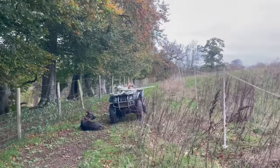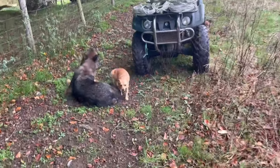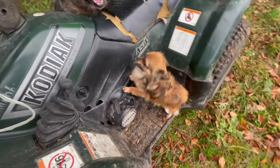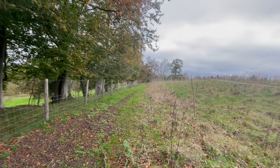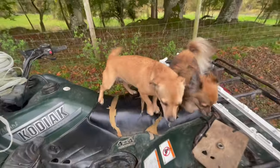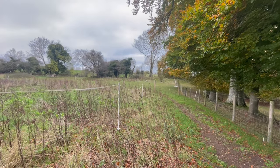Putting up the fencing to move the horses to a new paddock. Oh, Maya, you were so sweet, wagging your tail on top of the quad. So busy. And look at who wants to get up on top of the quad. So he has a view. Ooh, there we go. Now, you can see all over. So the horses are going to graze this strip here. Oh, there you go. Silly pup. I know. Okay, so back to work fencing.